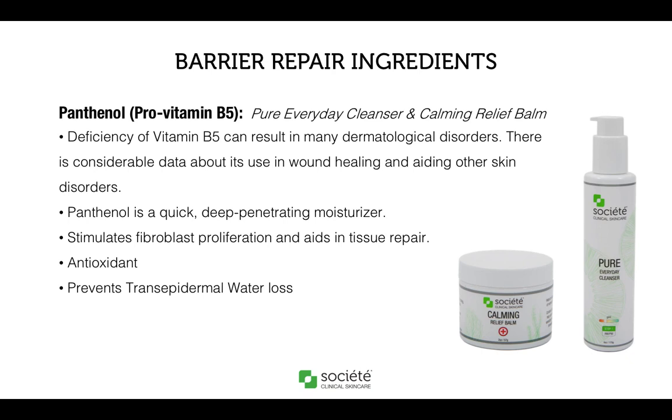Another really important repair ingredient is panthenol, which is also provitamin B5. This is a water-soluble, stable, and very low molecular weight vitamin. It helps to aid in tissue repair. It is non-irritating, non-sensitizing, and has great moisturizing and conditioning benefits.